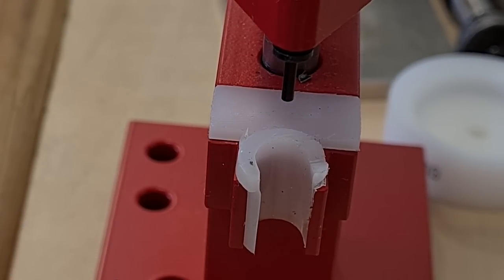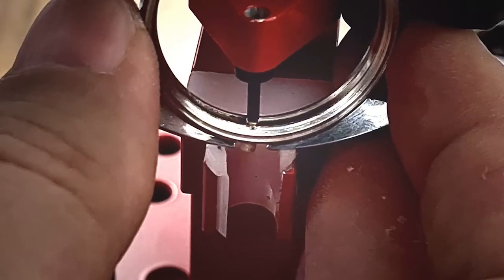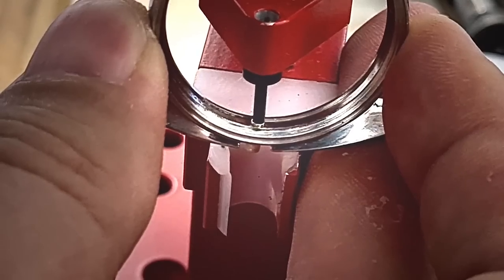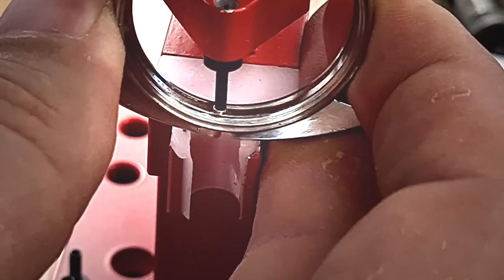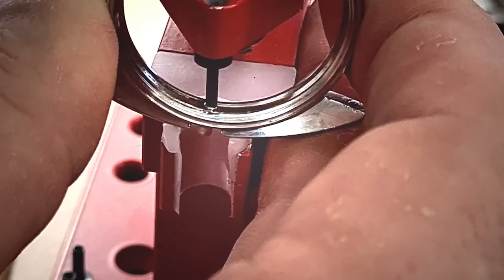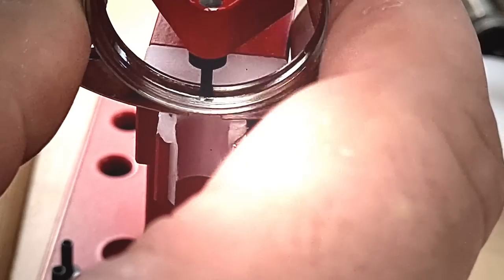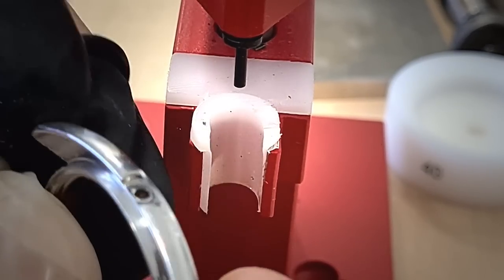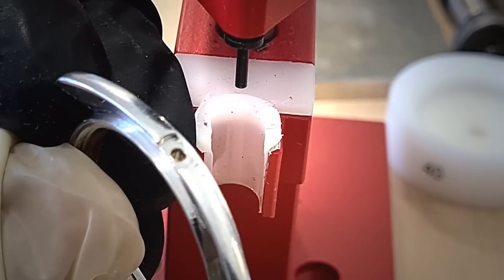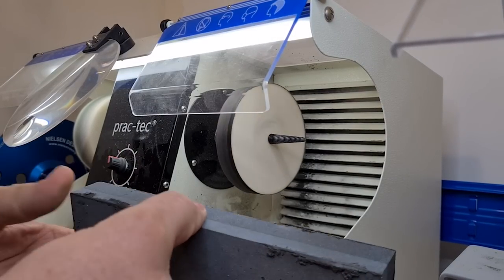Alright, so I mentioned that we will take out some of the worst marks on the polished sides of the case and also on the bezel. So to do that, we're first going to press out the crown tube, and we have a tool for that. And then we can fire up the polishing machine and take out some of the scratches and make the polished sides a little bit more shiny.